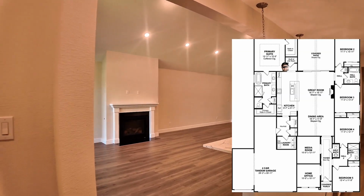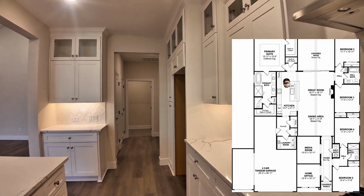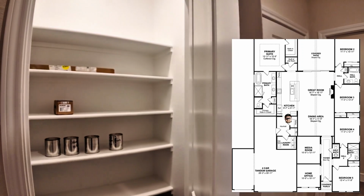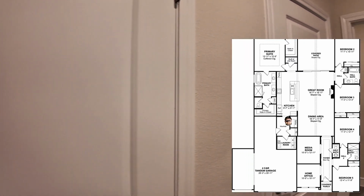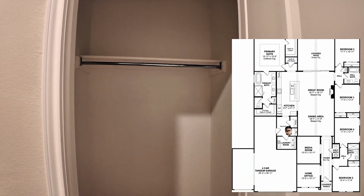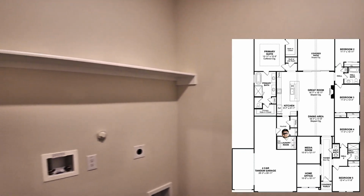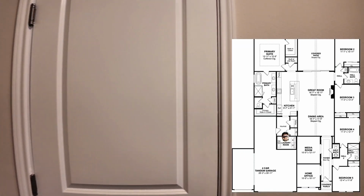All right. Told you about that garage. Let's go take a look. So much storage in this house. I guess that's supposed to be the pantry? Oh. This, probably another pantry. I know it's supposed to be like a coat closet, but you need a bigger pantry than that. Laundry. Into the garage.